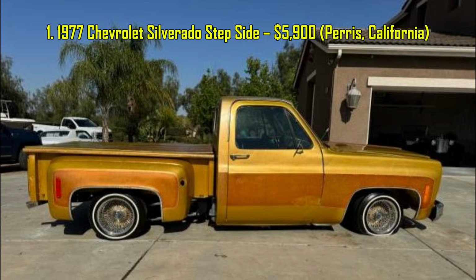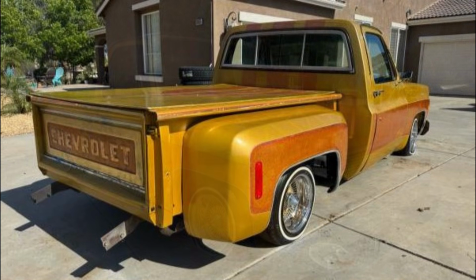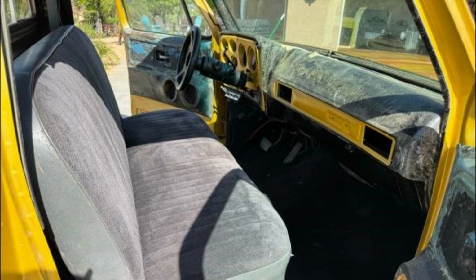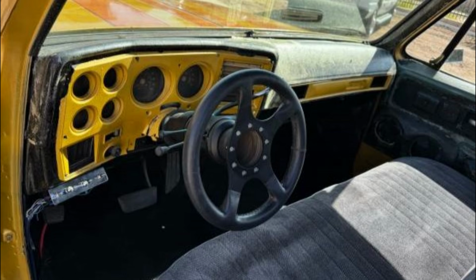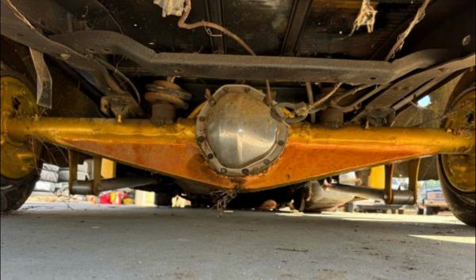Number 1. 1977 Chevrolet Silverado Stepside, $5,900, Perris, California. This 1977 Chevrolet Silverado Stepside represents one of the most desirable body styles of the square body era, especially with its short bed and classic stepside design. Powered by a 350 cubic inch V8 paired with an automatic transmission, it has strong fundamentals, but currently suffers from a fuel delivery issue, requiring starting fluid and likely a fuel pump replacement.